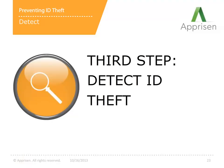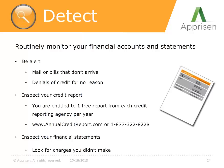So how do you detect identity theft? You need to be aware of mail or bills that don't arrive on time. Or if you're denied for credit and can't understand the reason why, it may be that you've had identity theft. Inspect your credit report. You're entitled to one free credit report each year from each reporting agency. You get them at annualcreditreport.com or by calling 877-322-8228. Inspect your financial statements. Look for changes or things that you didn't do.